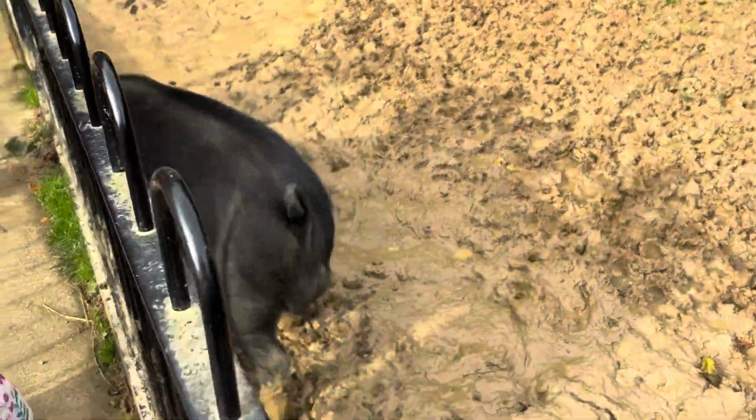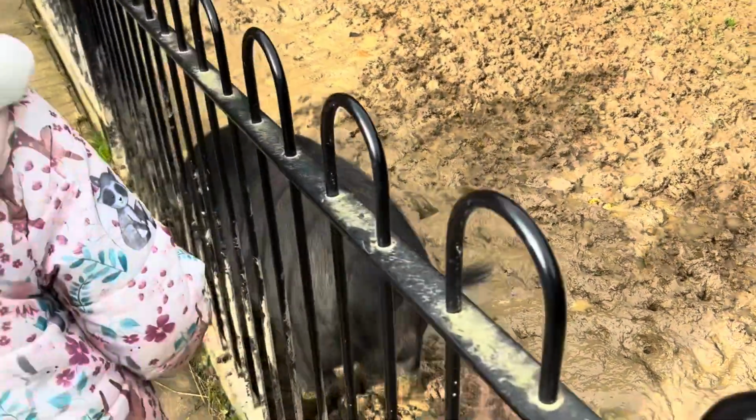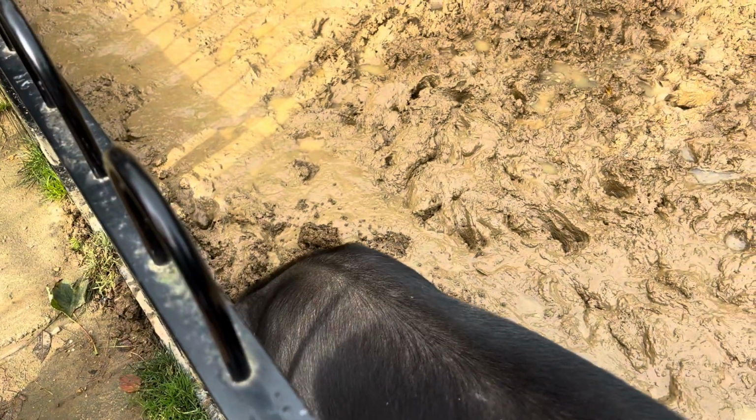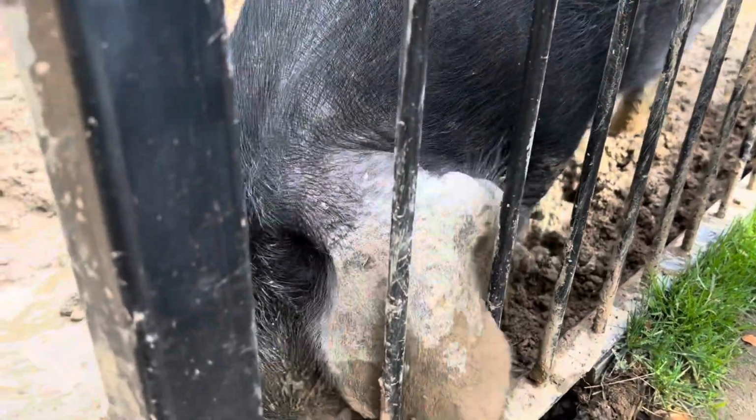Oh yeah, look. Hi, little piggies. Why is he eating them like that? He's searching for things, that's what pigs do. Yeah, they get very muddy. What's he searching for? Hello, pig. Does he have any eyes? Well, yeah, they're under his flappy ears. Look. He does.